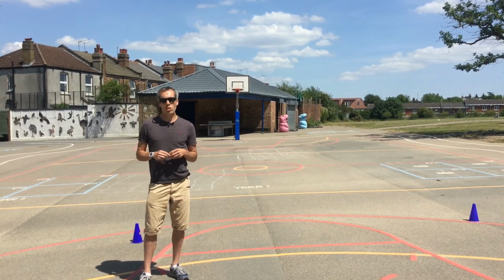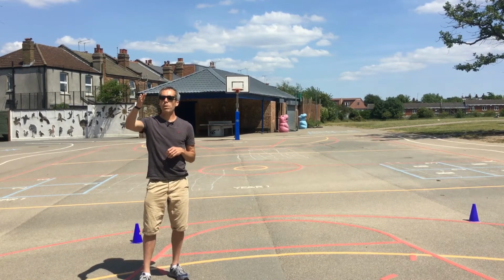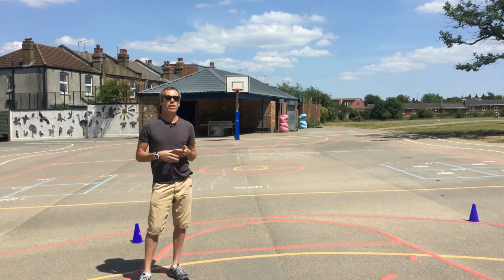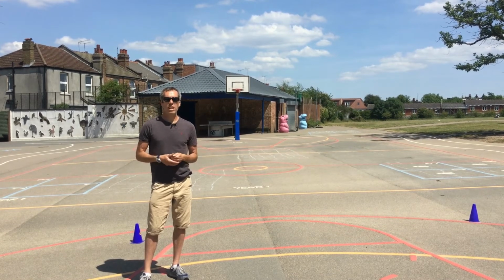When the children go to the toilets, we're going to use both sets of toilets on this playground, but there will be adults there supervising to ensure that only one child is going to the toilet at a time.